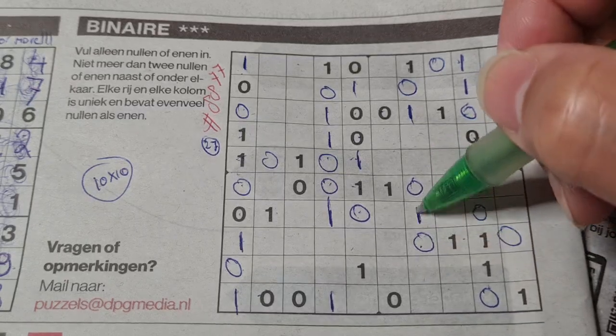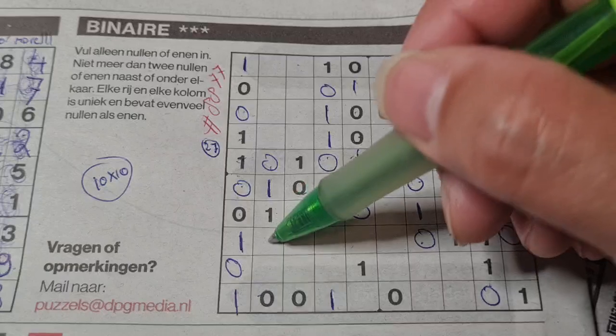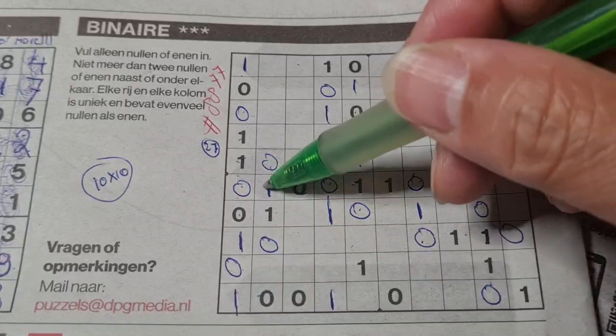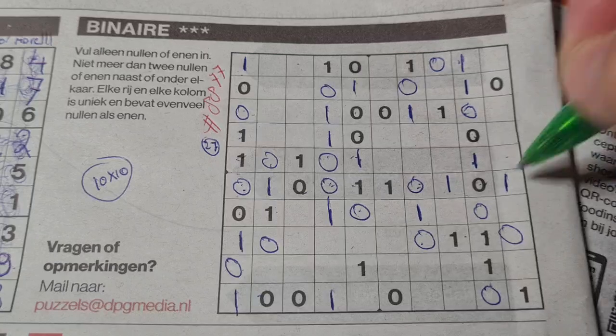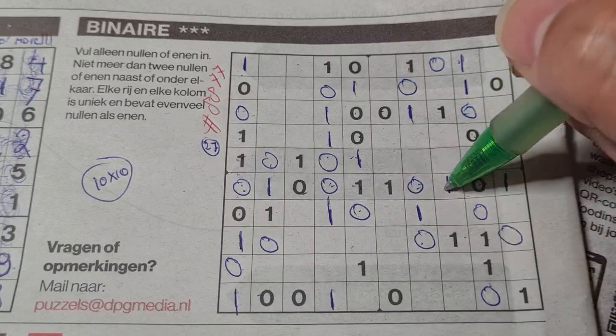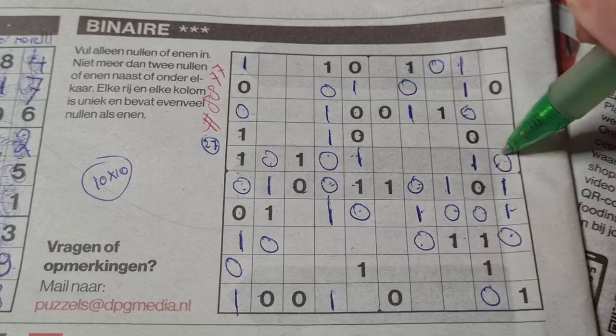Between the O's comes in one. Double one. Here no, there no. 1, 2, 3, 4, 5 O's. So the rest are ones. Between the ones comes an O. Double O. Here one, there one. Double one. Here no, there no.